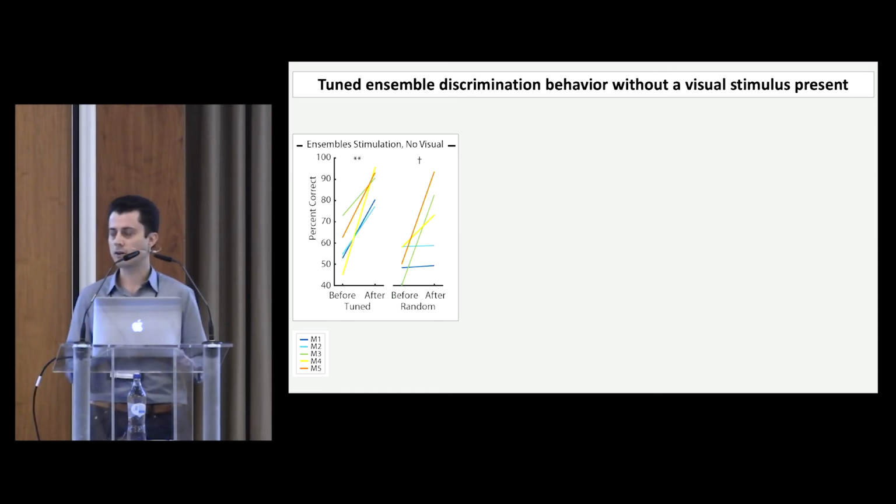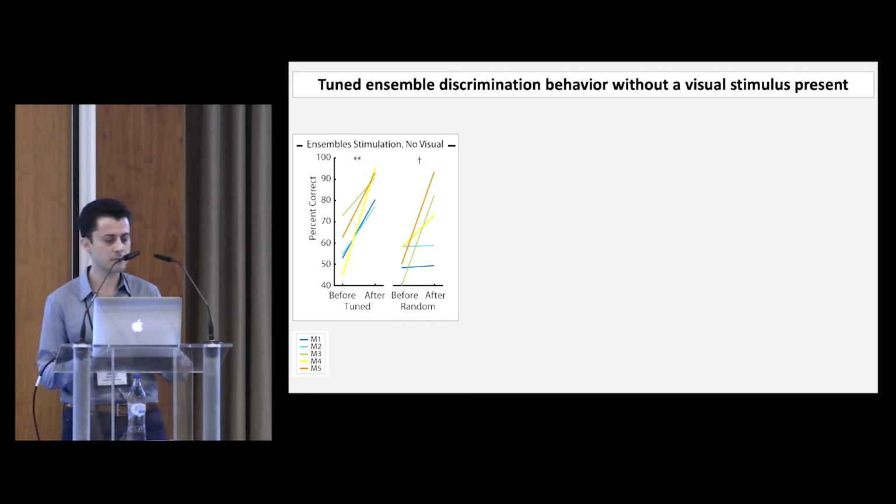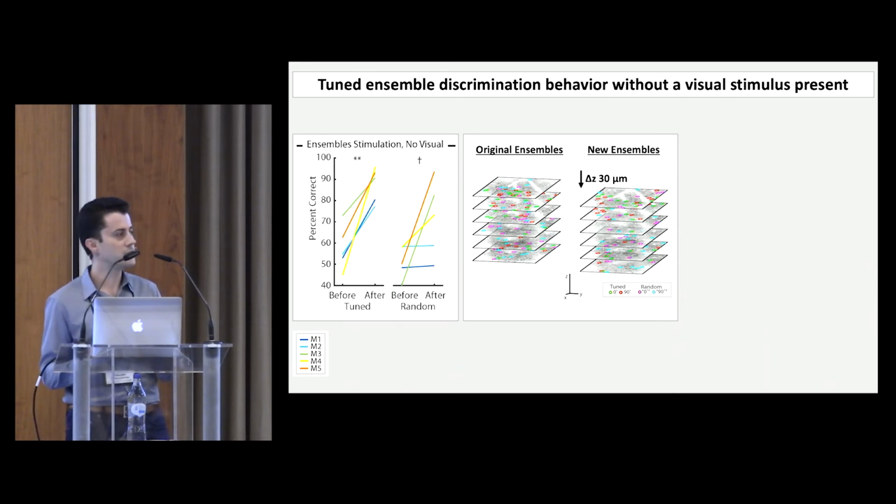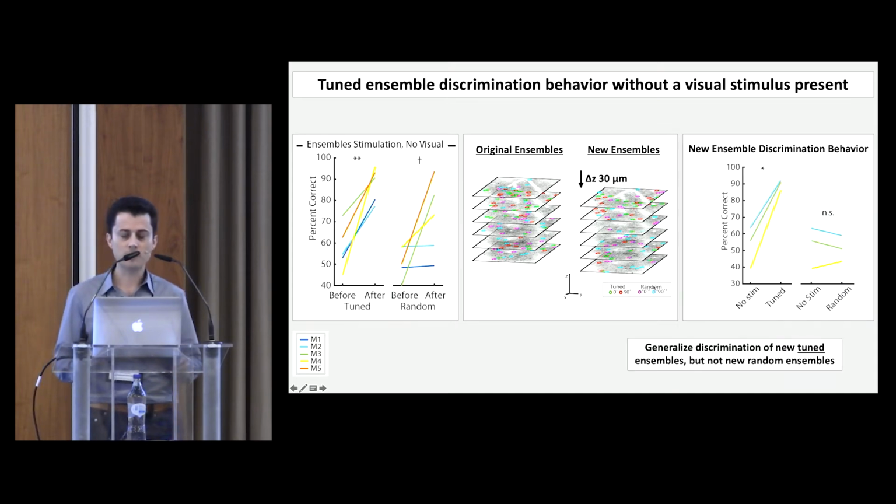So to try to tease apart the different effects that may be going on in these behavior experiments, we moved to an entirely new field of view and found a non-overlapping volume of cells, defining a new set of tuned ensembles as well as a new set of random ensembles. We immediately put the mice back into the behavior, and they were easily able to discriminate the tuned ensembles, but could not discriminate these new random ensembles. And this indicates to us that the tuned ensemble stimulation provides a more immediately interpretable signal to the animal, perhaps resembling to some extent the visual stimuli that we're trying to emulate.